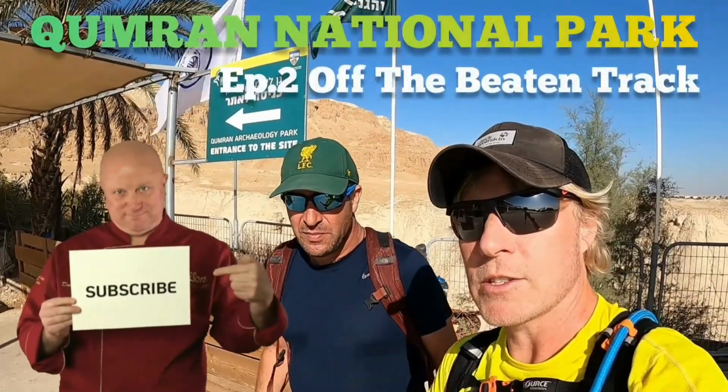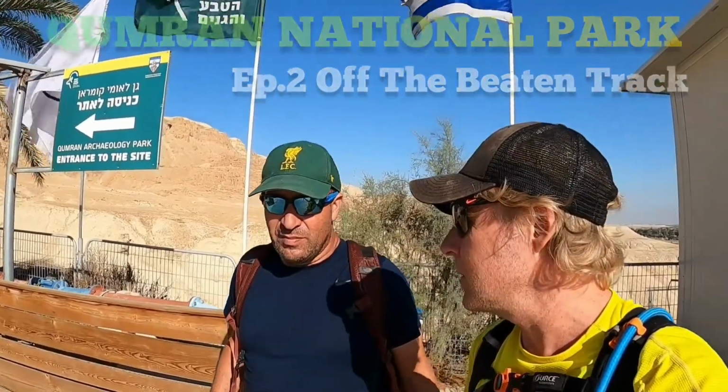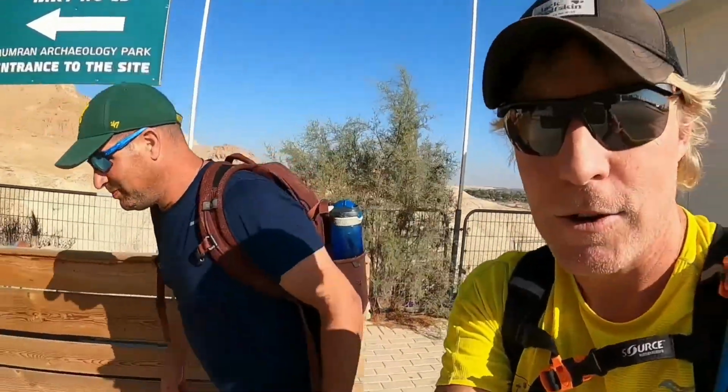We've come back to the entrance. This is where we're going to start our trail run off the beaten track via the historical site up towards the cliffs. We're going to a place called Mapal Qumran, the waterfall of Qumran. Ain't no water there today, but boy, is there a view or two. Let's go. Yalla. Start the watch.